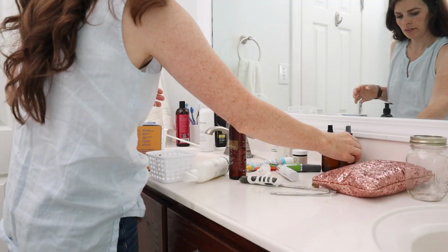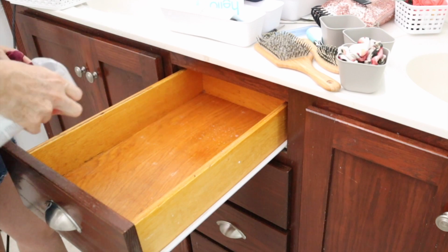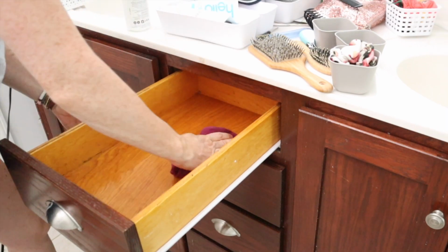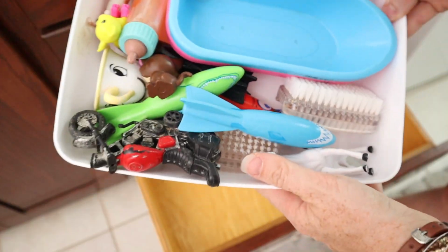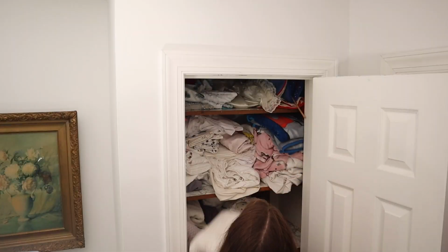We're gonna take everything out of the closets, everything out of the drawers, and we are going to deep clean these, give them some nice spray, wipe them down, and put everything back in its proper place. We're gonna make this work so much better for all of us. Not only are we doing the drawers, but we are also doing the closet.